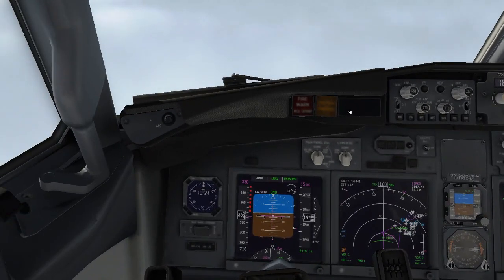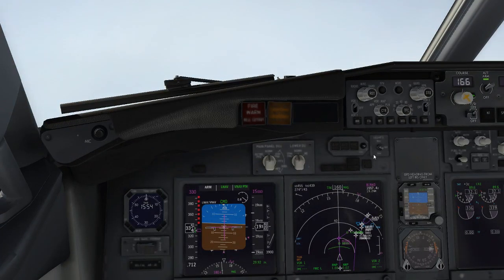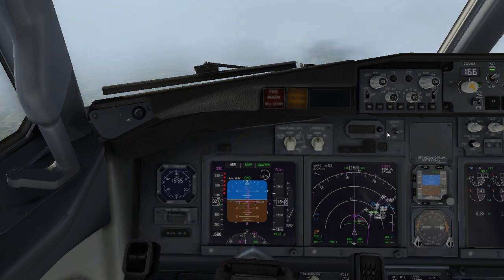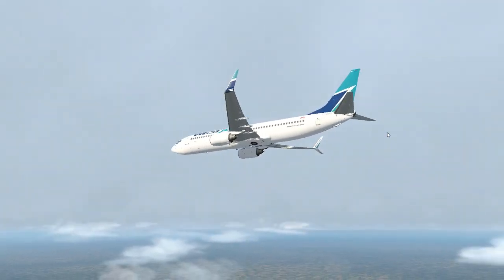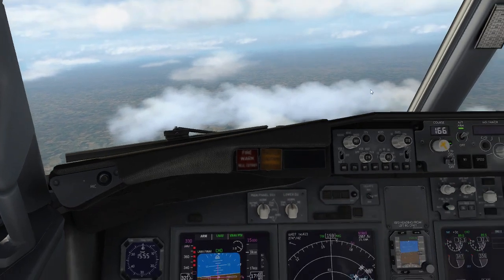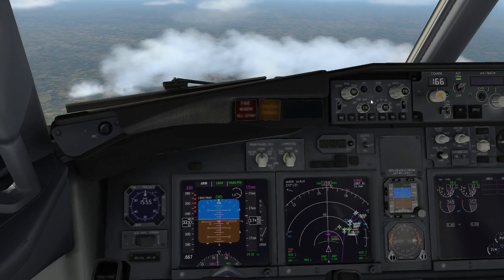Is it sure that we don't need more drag? Oh, I see. We're just trying to get on track. Okay, here we go. Okay, we're on track now, so we can pull up out of the dive that we were in. Alright, now remove the drag. Now we're below the cloud, we're flying at 900 miles per hour. It is very bumpy right now at this altitude.